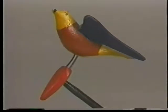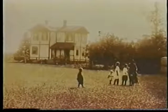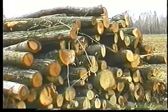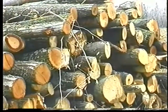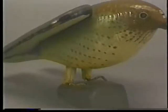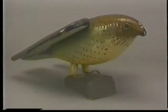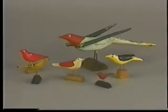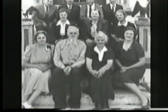Well, he had very simple tools too. His jackknife was his biggest tool. I think that nature had a lot to do with it, but he didn't waste anything. That's the reason there are small birds and big birds, is because he'd start out with a block and maybe make a hawk, but there's so much waste in that. And then of course the next project was to make a little bird out of the waste, so that he used everything, including the shavings, because he used that to start the fire in the wood stove.